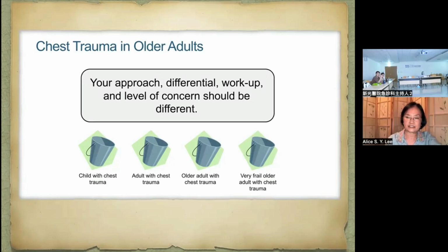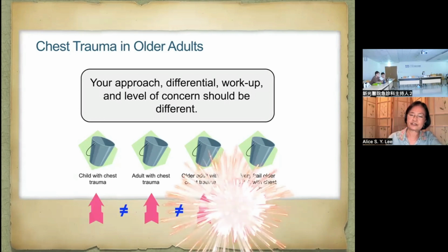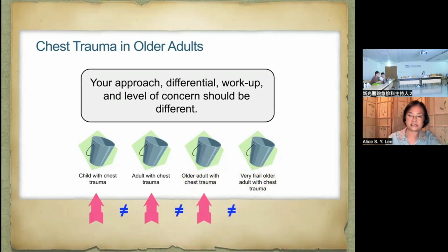When you're thinking about any chest trauma in the elderly, you just have to be really careful and think of them in different buckets. A child with chest trauma, not too serious. Their ribs are like rubber, so they bounce. Adult with chest trauma, different. Their ribs are more likely to fracture. Older adults have even more risk of fracturing. But the very frail elderly, like my gentleman, the 80-year-old who's really, really frail, you have to be truly careful about their workup.